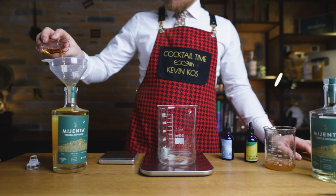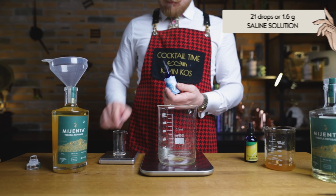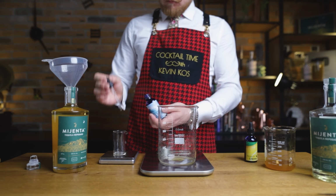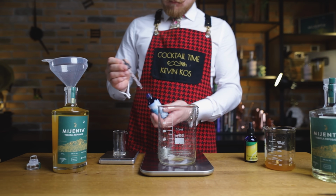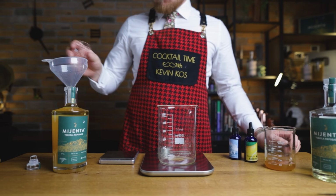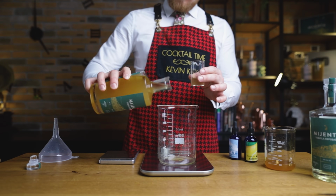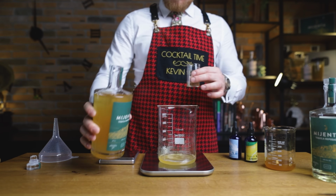Based on the total volume, we need 42 dashes, which is 21 grams. And lastly, saline solution. To make it, I dissolve 20 grams of salt in 80 grams of water. Here we need 21 drops, or 1.6 grams if you have a precision scale. Again, rinse out all of your vessels, add a label of some kind, and the cocktail is ready.